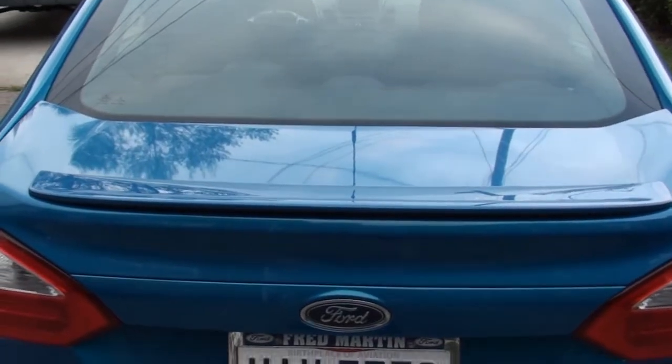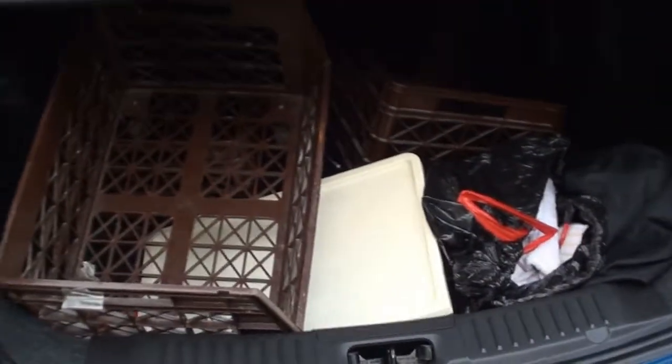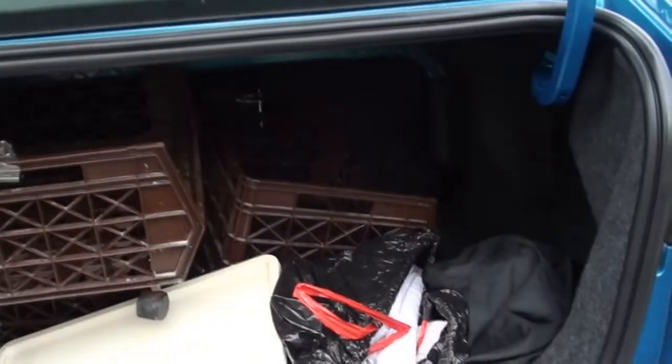Now, the big thing about the storage is this trunk. And of course, there happens to be stuff in it now. But for such a small vehicle, you actually have a real nice amount of trunk space. So again, for such a small car, it can hold a pretty decent amount of stuff. And therefore, that's another pro.